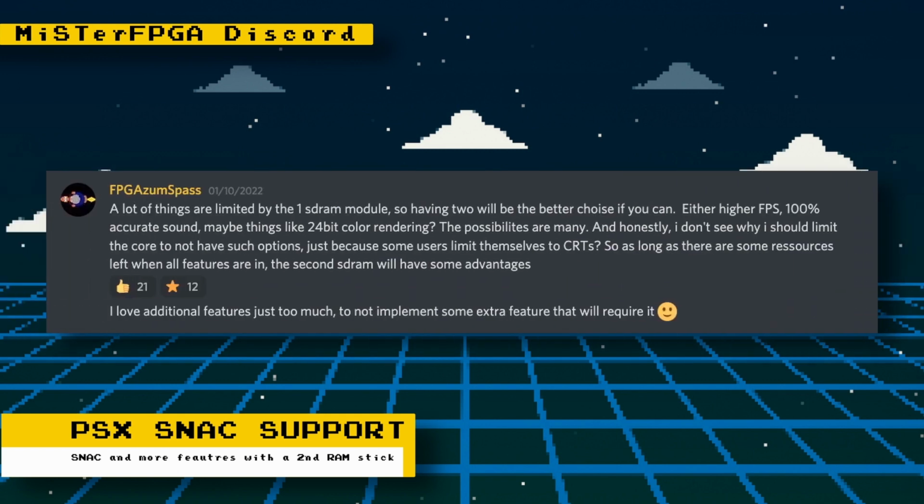Another thing I want to talk about is other benefits that can be possible with the addition of another RAM stick. The developer stated on Discord that along with 100% accurate sound, it's possible to achieve a higher frame rate, 24-bit color rendering, and many other possibilities. The developer has a lot in mind. As the development of the core progresses, it will be better known exactly what additional features will require a second RAM stick.